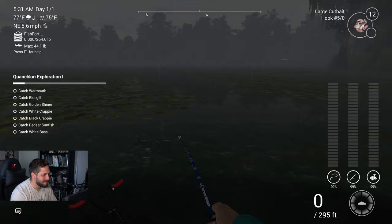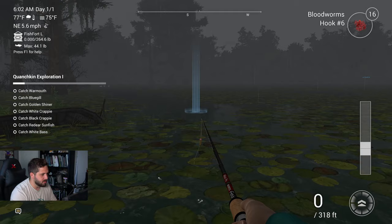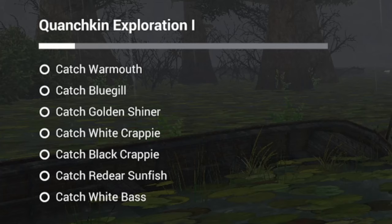All right, got our bottom sniper out there waiting for a good sized fish anyway. And I'm going to throw this bobber out. Hopefully we can get into a crappie or a bluegill. Honestly, pretty much anything on the left side here.